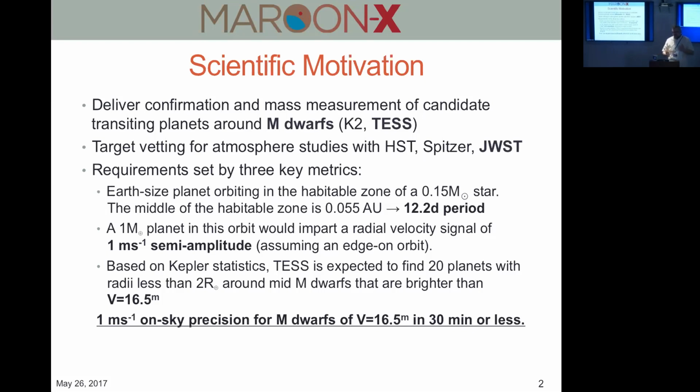So the key requirements for the instrument basically flow down from the scientific requirements I just said. So if we are looking at what is the habitable zone for a 0.15 solar mass star, we basically see that's at 0.055 astronomical units, and that gives us roughly a 12-day period. So that's roughly the periods we expect.